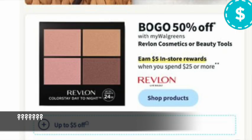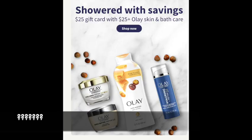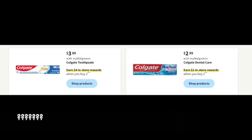And then this BOGO 50% off in-store $5 reward when you spend $25 and up to $5 in coupons for both the Revlon and OLAY. Keep an eye out for those deals. And then $25 gift card when you spend $25 in OLAY. The body wash is included. We're going to have to see how that one shakes. It's basically making your OLAY for free, so we're going to have to see what the details are. And then Colgate, if they provide us with some decent digital coupons, we might have some freebies, but we'll have to wait and see till Sunday.